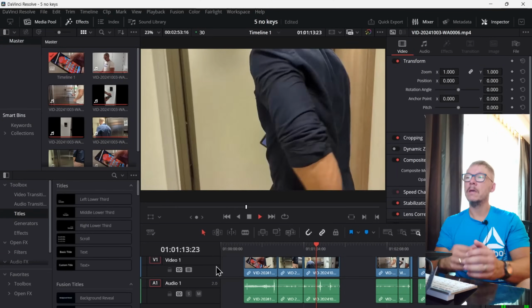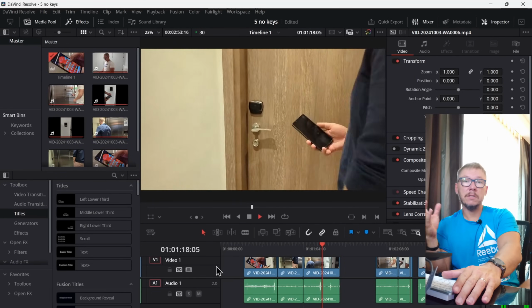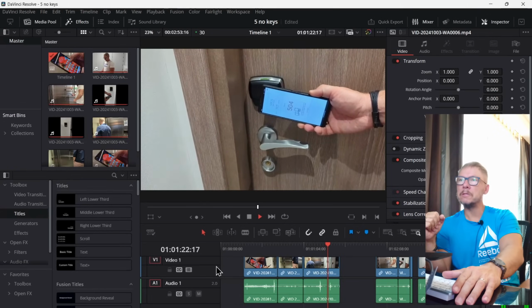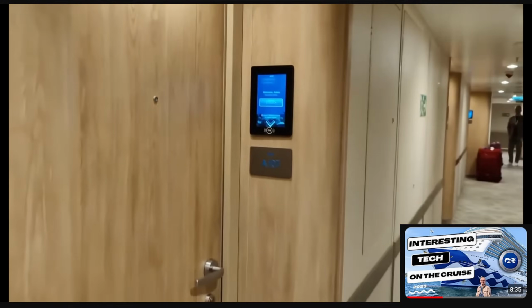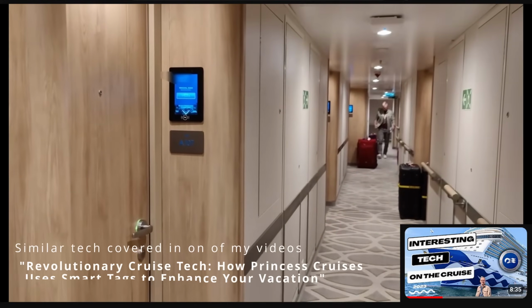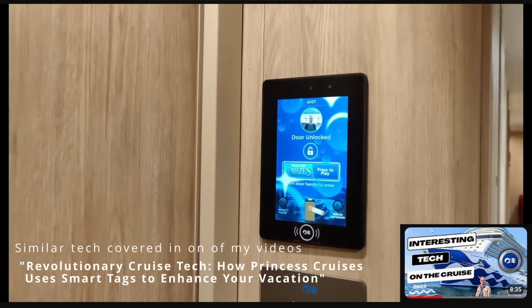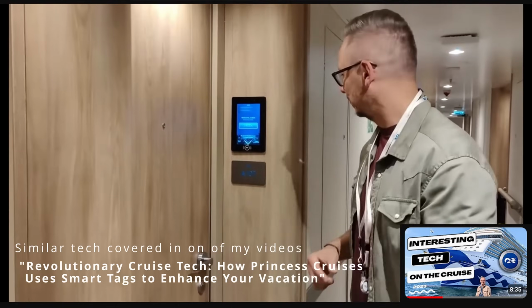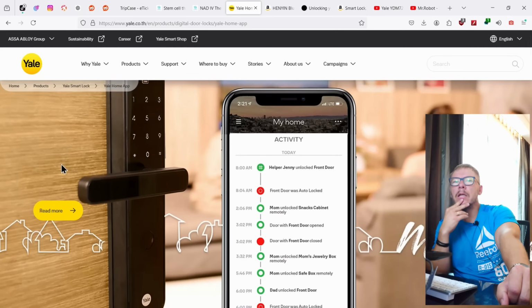Entering the hallway. What I've noticed is that sometimes with this device, because it's Bluetooth technology, usually the range is around a few meters, but in this case it depends on the door. Like when I'm entering my room, I need to be very close. In the hallway it was working from a bigger distance. So I was very interested in what I need to do to have something like this in my house.